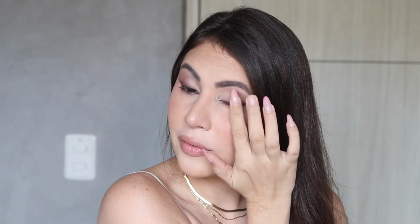So I'm grabbing it with my finger and then I'm applying a little bit in the center just to give a little bit of highlight without covering the smoky look that I have underneath. I'm gonna apply mascara, which will be my Tartelette 2B mascara, and I'll be right back.